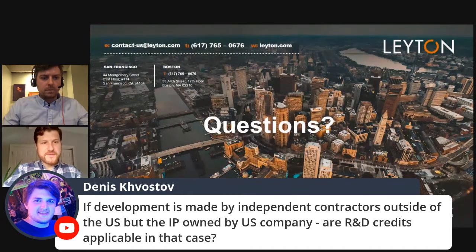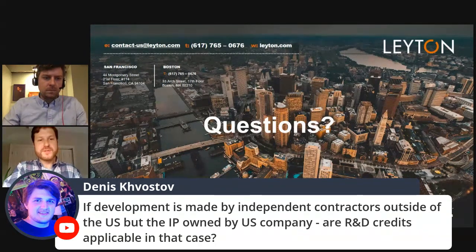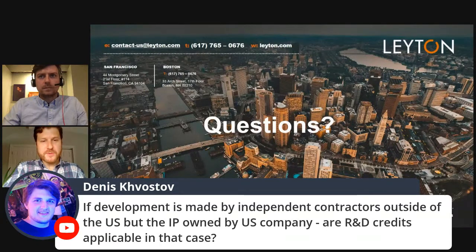Okay, so if the development is made by independent contractors outside of the US, but the IP is owned by the US company, are the credits applicable in that case? Interesting. So this is an interesting one. I think first and foremost, if you're financing R&D outside of the US, again, if you're paying a third-party entity within the US, we can look at it. If you're wiring money straight overseas, typically that kind of squashes any expenses related to that.